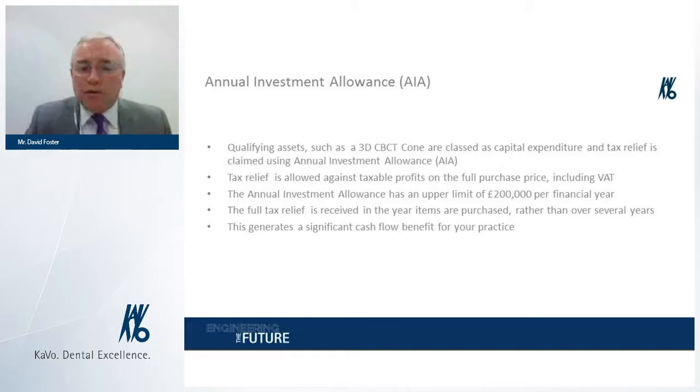There is an annual investment allowance with an upper limit of £200,000 per financial year. So the £38,000 plus VAT that Barry talked about comes well underneath that. And what the annual investment allowance does give you is full tax relief in the year that items are purchased, rather than over several years as it used to be. That generates a significant cash benefit for your practice.